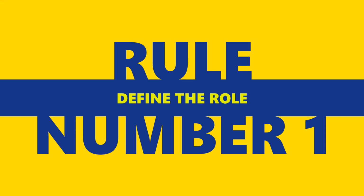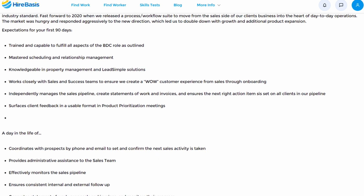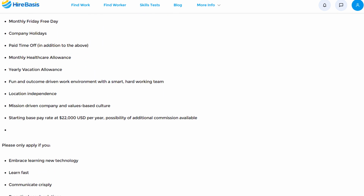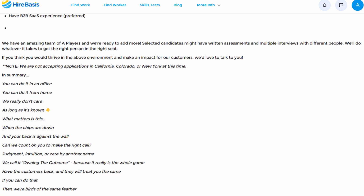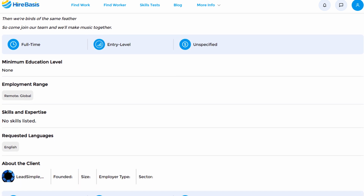First off, we have to define the role. It is very important to have a clear understanding of the role you're looking to fill before you start the hiring process. This includes identifying the skills, experience, and qualifications needed to be successful in the role. You may also want to consider the level of experience required, the type of personality that would fit well with your company culture, and any other specific requirements.